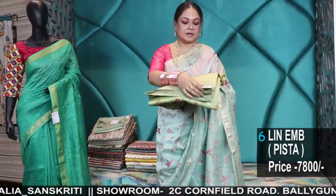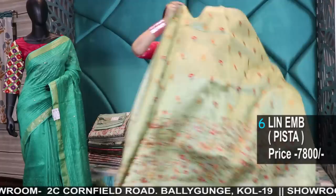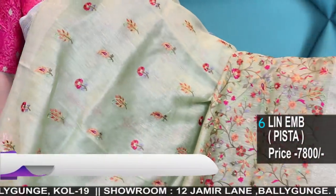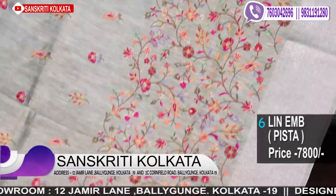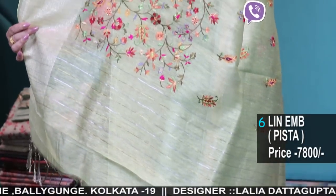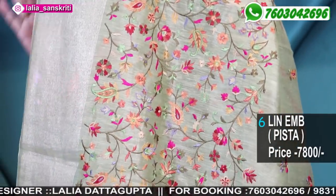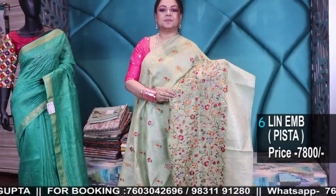Now coming to linens, silk linen, pure linens with zari border, thread work, Kashmiri machine work, color pista, 7,800. This has slight tissue woven in this, very fine, subtle tissue, and comes with this very pretty thread work.